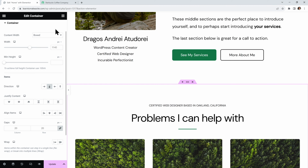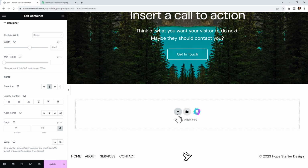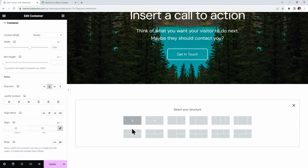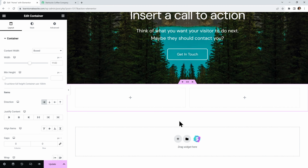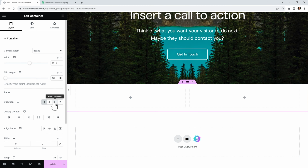First, we will want to add a new section. So we can scroll down and we will click this plus icon. Then you need to select the structure that you want. And like we've seen, we want a design made up of 2 containers, just like Starbucks had. So now we have our new section and it's split into the left side container and the right side container. To begin, let's first make our section bigger right here. I will make it about 420 pixels.